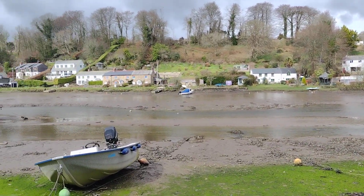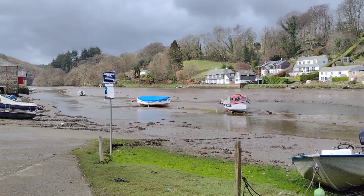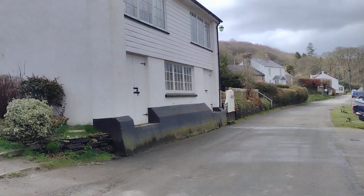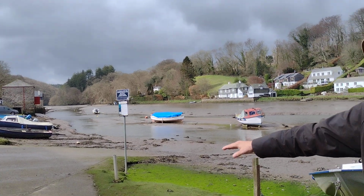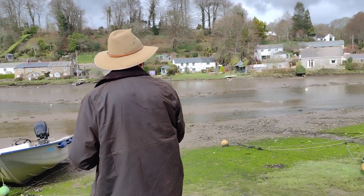It's very tidal, this. If you do come here, the water comes right up and across to that building there at high tide, what they call a spring tide. So you can park your car here, go for a drink or a meal, come back and your car's submerged, and it happens in about half an hour, three quarters of an hour. So it's very tidal. Anyway, there we are.